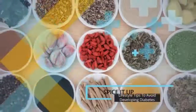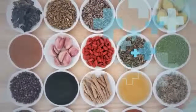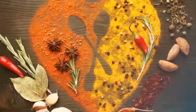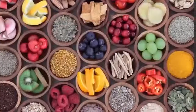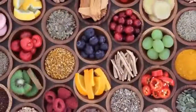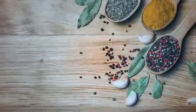4. Spice it up. Aside from limiting meats and boosting plant intake, you can also add some spices to your meals that may lower your risk of developing diabetes, or help if you already have the disease, according to WebMD. Some of the most commonly used dried herbs and spices may help block the inflammation believed to drive diabetes, notes the source, which cites a study from the University of Georgia.